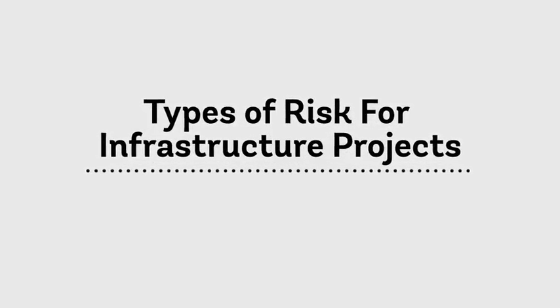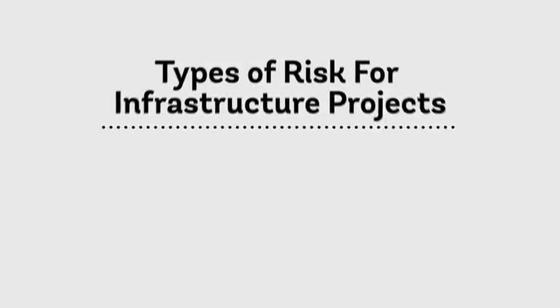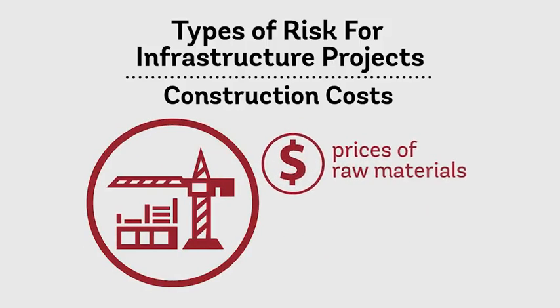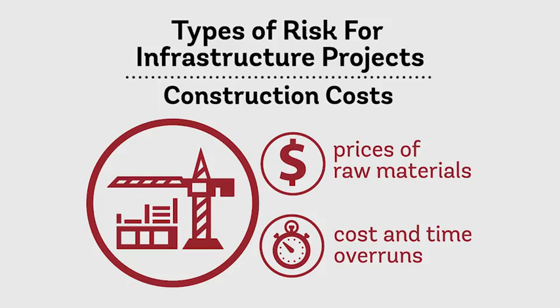Let us now turn to the issue of risks. It is indeed meaningless to talk about the expected returns without evaluating the risks involved. A high expected return will not generate much satisfaction if it is accompanied by a great deal of risk. The types of risks that infrastructure projects are exposed to are very many. The construction cost itself could go out of control. The prices of raw materials, such as steel and cement, could vary greatly. There can be cost and time overruns.